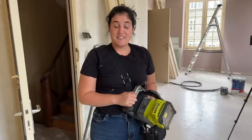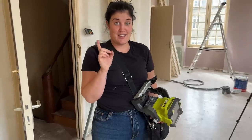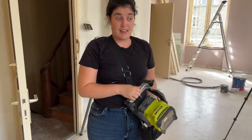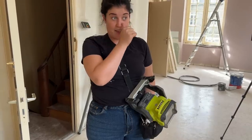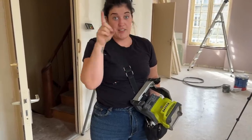Hello. So today we have got a few things that we need to do. Firstly, we have potentially pigeons living in the attic of the top floor, so we need to go and have a little look and see if they're actually in there, because they're always on this roof and there is a hole, so if they're inside we need to investigate.